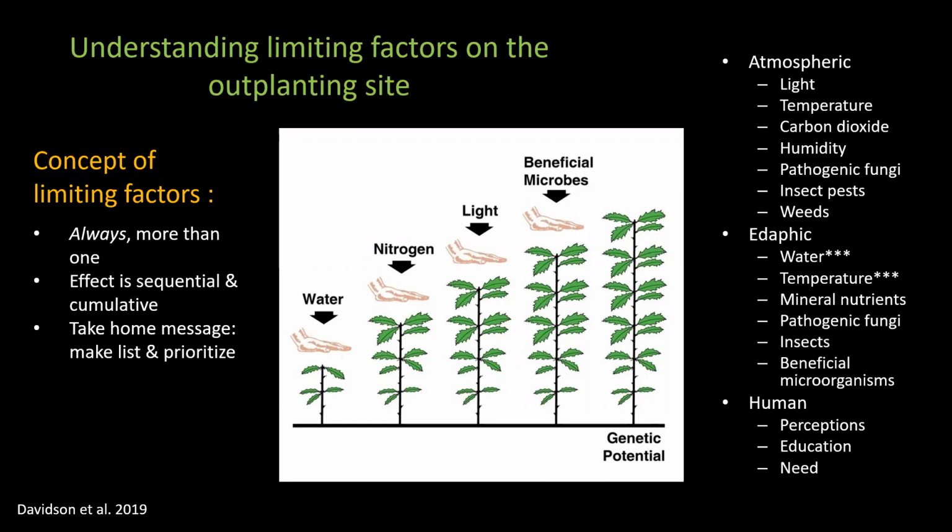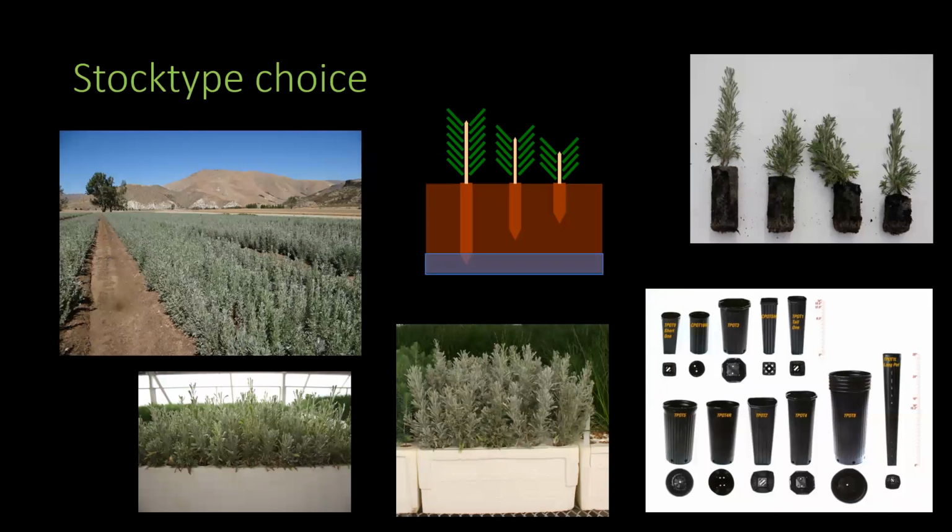Now let's start to work through this process and think about what that is. Is it water? Is it herbivory? Or is it soil profile, soil depth, all these things? Now that I think about what this outplanting site is looking like, I start to construct an idea of what a nursery can do to maybe mitigate some of these things ahead of time.